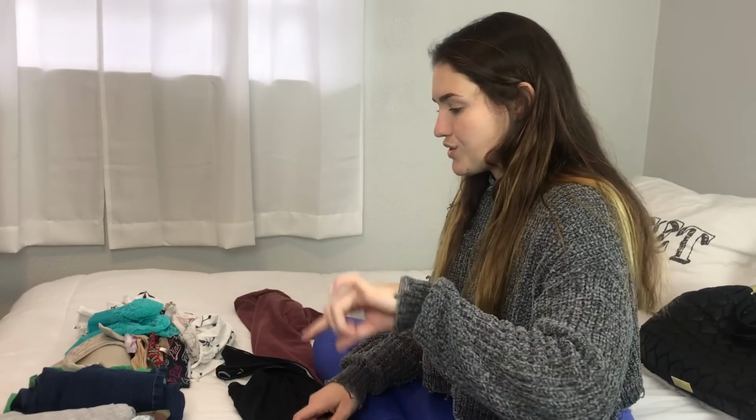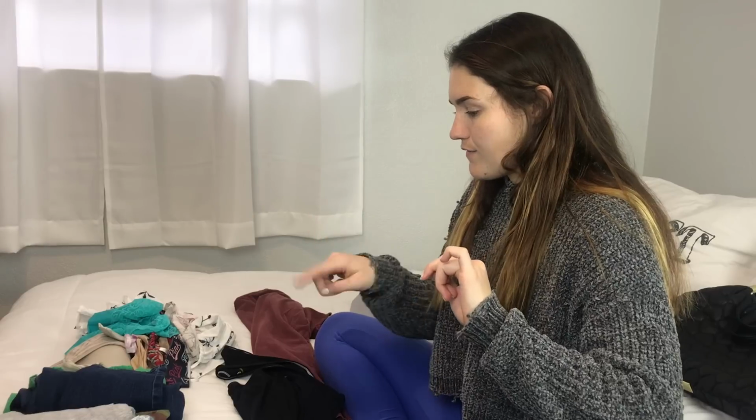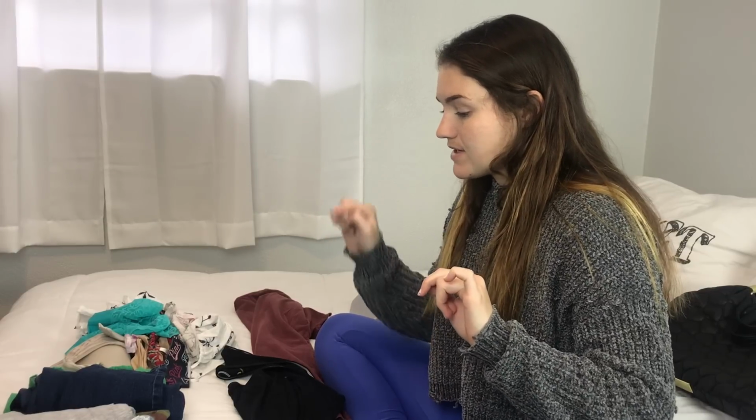So right now I've got a total of 1, 2, 3, 4, 5, 6, 7, 8 outfits. So I've got 2 shirts, but I have 4 pairs of pants or shorts that I can pair them with.